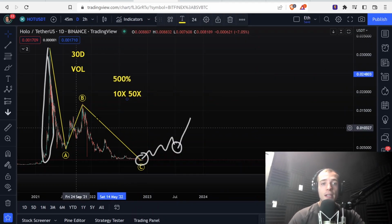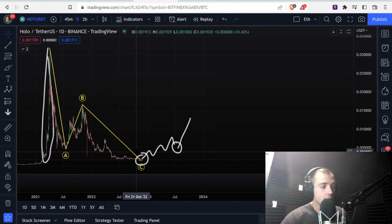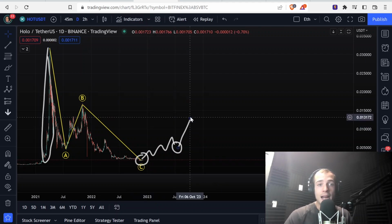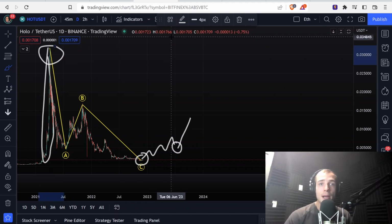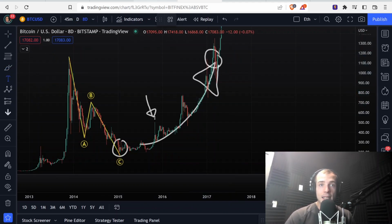So this is another example of an ABC correction, and one that can easily reverse if we start making higher highs and higher lows here. I would not be at all surprised to see, again, wave A tested, and then eventually wave B, and any breakout above the all-time high would just be, again, like Bitcoin, where we would go into a big picture bull market. And it's very possible.